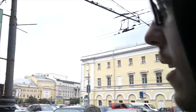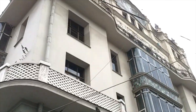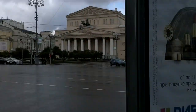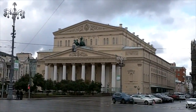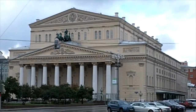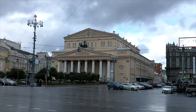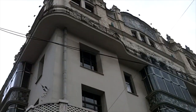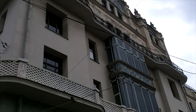Alright, so this was the end of our walking tour, and they don't say anything about this. They don't say anything about that building, which is quite impressive. They do talk about this one, which is nice, it's fine, but what? It's not that amazing, is it? Well, it's alright. Hotel Metropole.com.